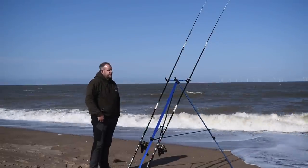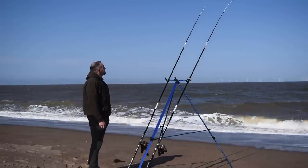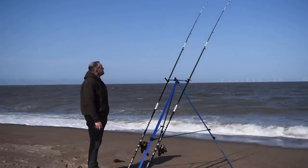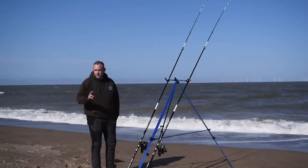Welcome back to a rather sunny but very windy North Lincolnshire coast. I'm back at Ingoldmells today, Trunch Lane. Come to see the in-laws, staying at a caravan site, literally just over the banking.